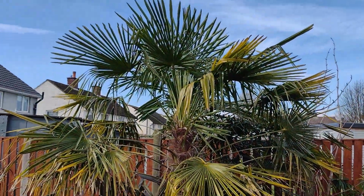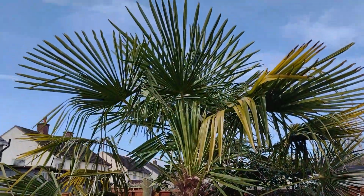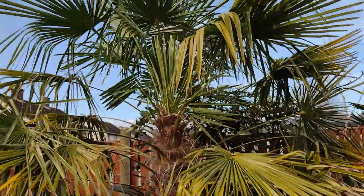Big trachy now, well above my head. We're 10 foot in height now at the top there, massive fronds on it. Looks good on the blue sky behind.